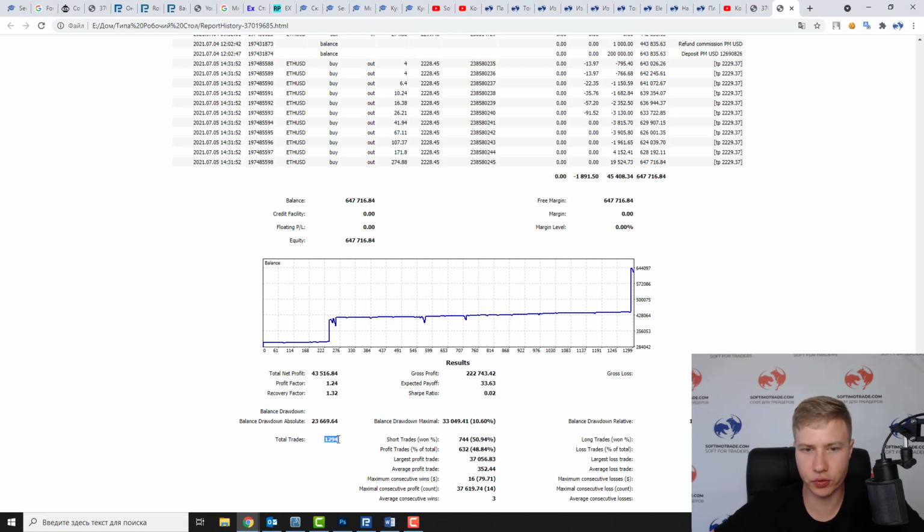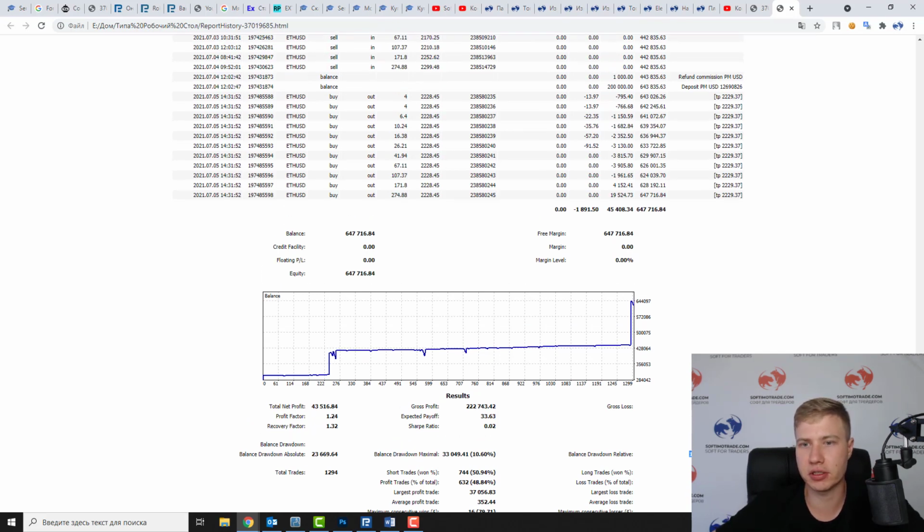Total trades were 1,294. Expected payoff was 33. Maximum drawdown of balance was about 10%, and relative drawdown was also about 10%.